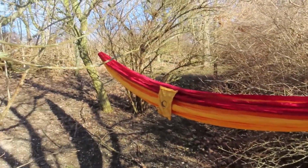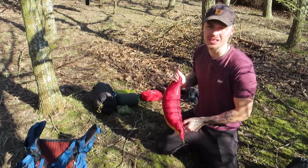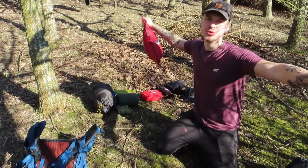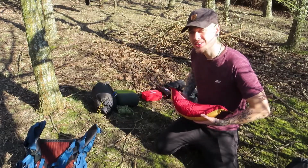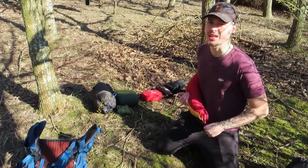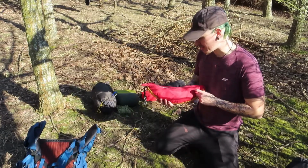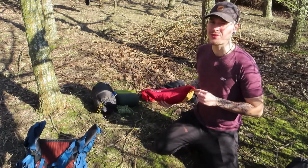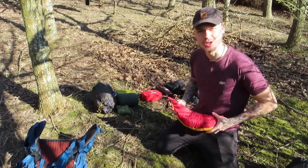So this is my first ever hammock. It's holding up pretty good. I chose the king size because I like to have a lot of room, because it's go big or have something too small and sleep like crap. So yeah, it's a pretty good hammock. Also pretty cheap. I think it was around 550 Danish crowns. And yeah, Ticket to the Moon, really nice brand.